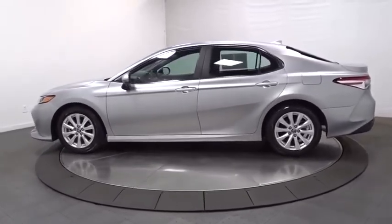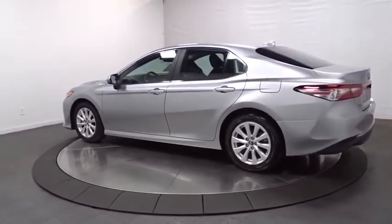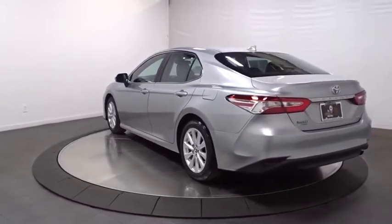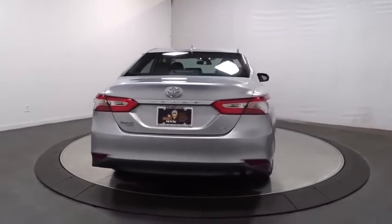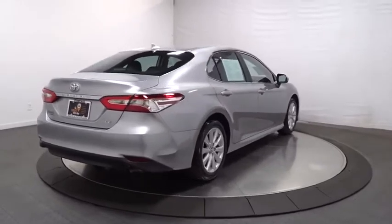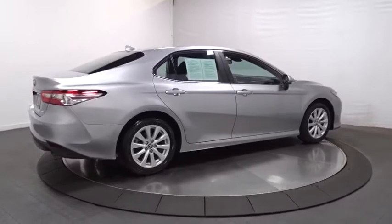Here are some of this vehicle's great options: backup camera, keyless entry, front wheel drive, trip computer, clock, outside temperature gauge, day and night rear view mirror, tachometer, engine immobilizer, body color door handles, four-piece floor mat set, power rear window sunshade. This isn't just a vehicle, it's an experience. So stop in for a test drive today.